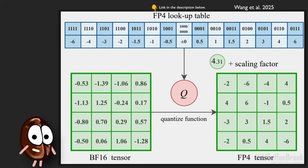You take the high precision representation on the left, take the maximum values in there and scale all the numbers to the range -6 to 6. Then you snap the values to the nearest value available to you in the FP4 lookup table. You can see many different values of the original tensor end up having the same value in the quantized tensor. Even worse, many quantization functions are non-differentiable, meaning you can't even backpropagate through them properly.